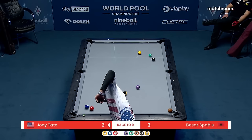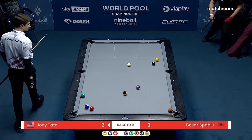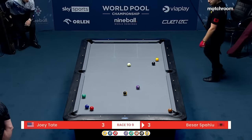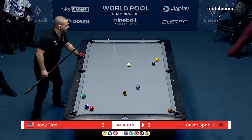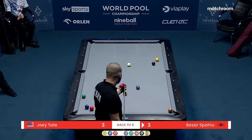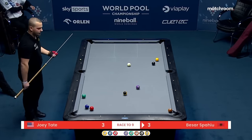Meanwhile, three each, Tate and Spahiu. Evenly poised. They've both made nice shots, good shots, and a couple of unforced errors. It feels like the kind of match that will go on like 6-6, 7-7. Yep. And maybe it's also not easy to play on this table. It's not that easy. It's going to be tougher with the pockets, but it's already tough now.